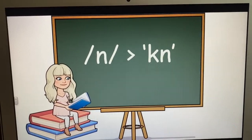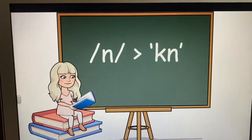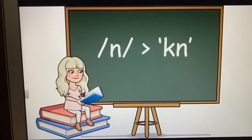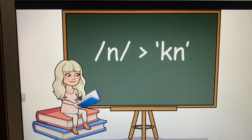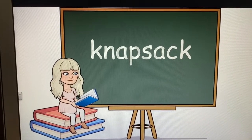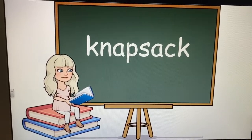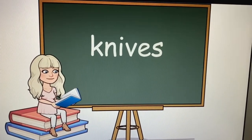So let's go over the sounds that you're going to hear today and the way we spell those sounds. You're going to see these in our reader today. First is the N sound, spelled K-N. Now you guys should already know this because we've done this several times. So let's see if you can read these words by yourself. This word is knapsack. If you said knapsack, kiss your brain. Nice job. This word is knives. Very good.